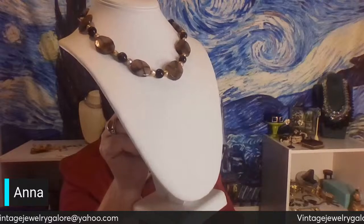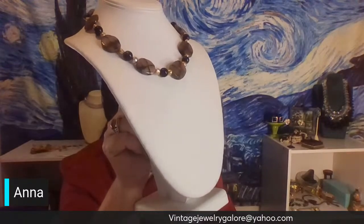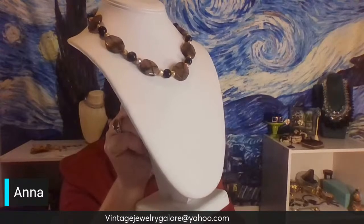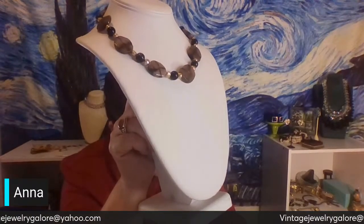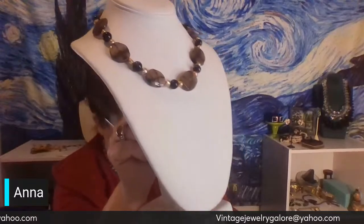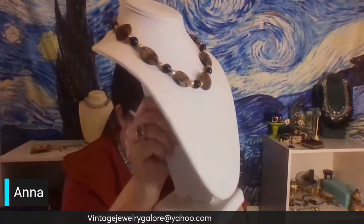Oh, my God. There's a pulse of light. Here's Anna trying to look it up. I don't know. I have no idea what it is and don't know what kind of agate it is. It doesn't matter. Let me throw a price at it. It's gold-filled. It's pearls. And it's some kind of agate pieces here.